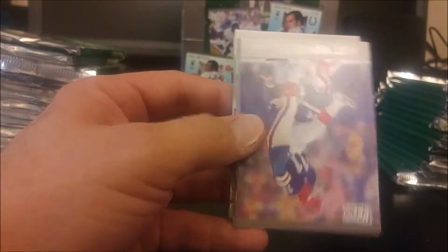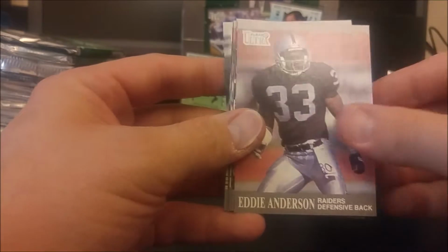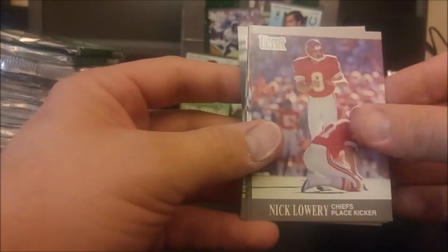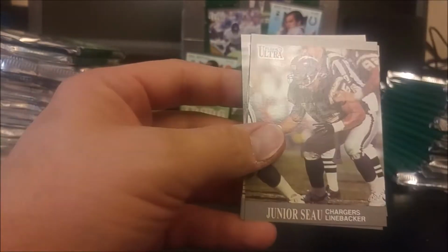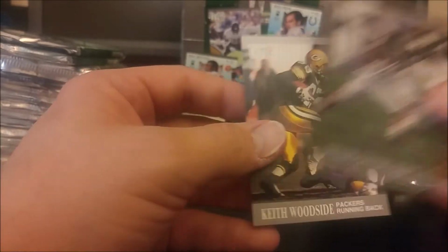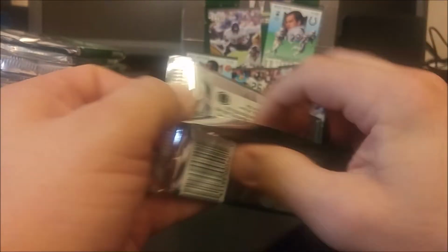Mark Vanderpool, rookie. Scott Norwood, Haywood Jeffries, Eddie Anderson, Jim Breach, Melvin Bratton, Nick Lowry, Rod Woodson again, Junior Seau again, John L. Williams, Dennis Gentry, Keith Woodside. So we're starting to see some dupes already. Really enjoy this old stuff. I know it's not valuable, but I love looking at the older stuff.